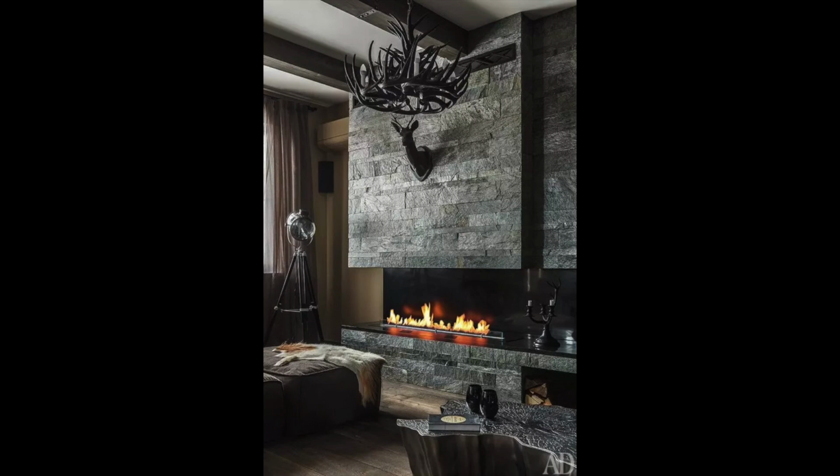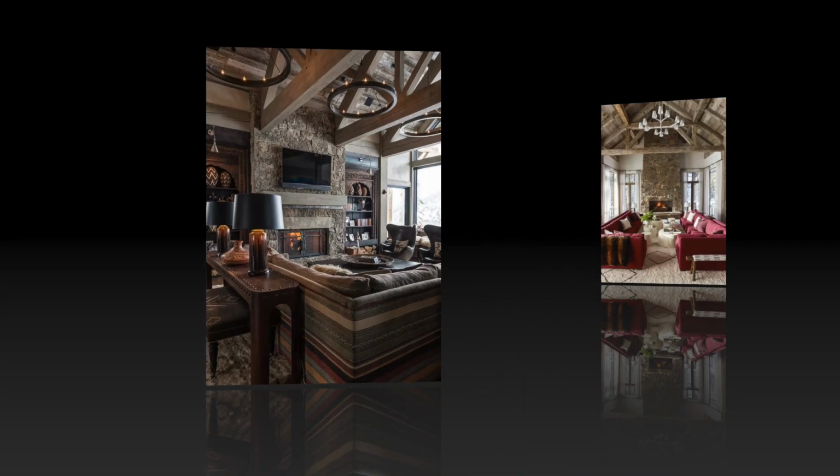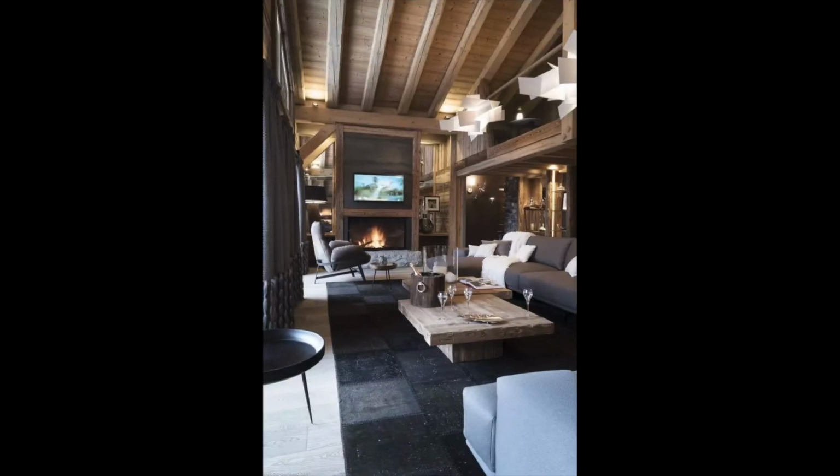Alright friends, so in today's video we are going to take a look at chalet style home decor. Now, a chalet style of home decor is a really rustic and cozy interior design style that takes inspiration from the traditional alpine chalets found in Switzerland, Austria, and other European mountain regions.